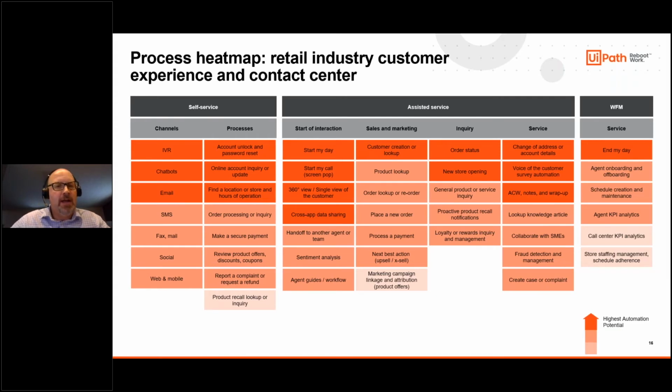Actually, let me take a step back. The darker shaded red opportunities tend to be good ones. They tend to be the low-hanging fruit. Now you see some that are lighter shaded. It doesn't mean that those aren't good automation opportunities. They actually are automation opportunities, but sometimes might not have the same value that you see as some of the others, the quick win, so to say.